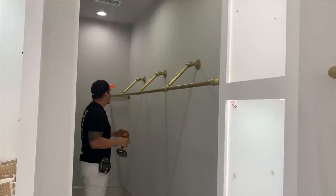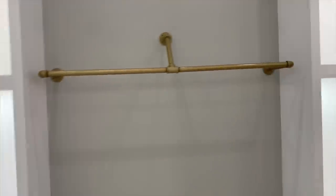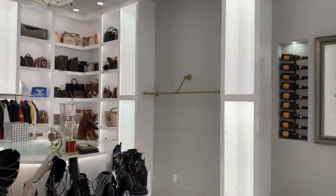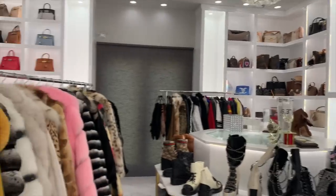So this is for my fur vault in here. This will be where the furs and the leather jackets hang. And out here, I'll just be very boutique-y with some cute stuff hanging on these. Oh my god, I'm loving it. It's coming together, guys, coming together. Get ready to hang all this stuff up.